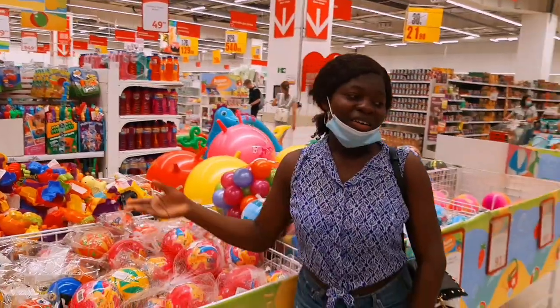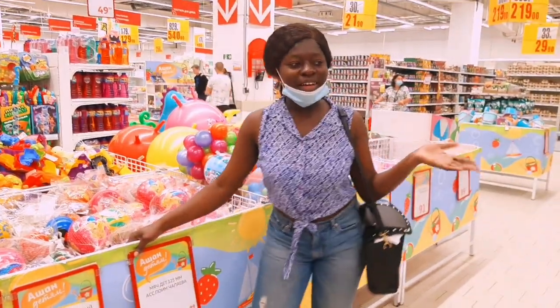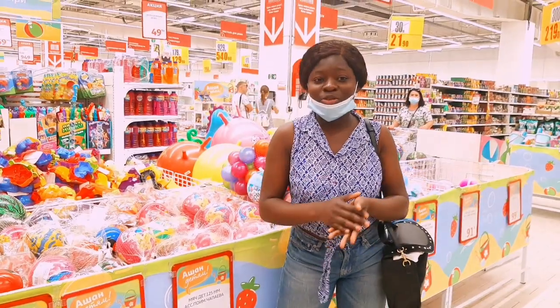Bicycles, that's right. Okay guys, I hope this gives you an idea. I know it's not so much in order, but I hope it gives you an idea of the stuff you can find in the supermarket.